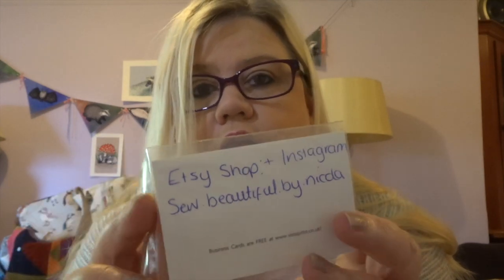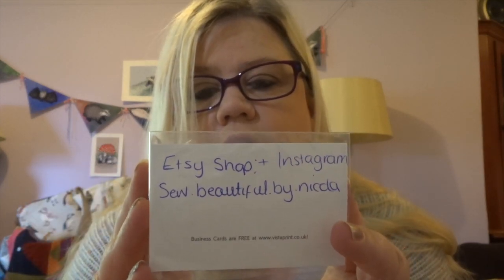So my acquisitions section this week is bigger than it should be. But I'm going to start off with the first thing that I didn't buy. This has been kindly donated by the lovely Nicola of So Beautiful by Nicola. That is her label, and this is her details. She's got a lovely card.